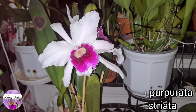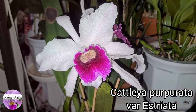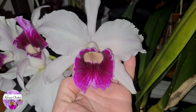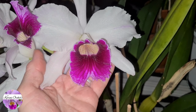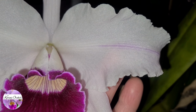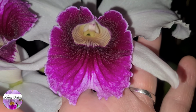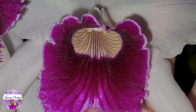And what I also love is the Cattleya Warszewiczii variation Striata. This time around with 3 flowers, 15 centimeters wide. This one is the largest one of the 3. Striata means striations to the petals. I think, at least I think, should be the reason why. And look at the beautiful striations there as well. More in numbers, though.